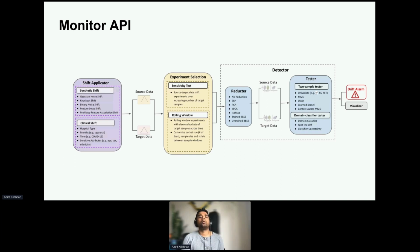What is more interesting is clinically relevant shifts, where you're looking at shift between different hospital types, for example academic versus community hospitals. You're looking at shifts across months. For example, patients who come in during winter have different characteristics from patients who come in during summer, because there are different seasonal trends, diseases, etc. You can also look at shift across specific timelines. A great example is between pre-COVID and COVID time. When COVID struck, the patient population that was coming into hospitals differed significantly from pre-COVID times.